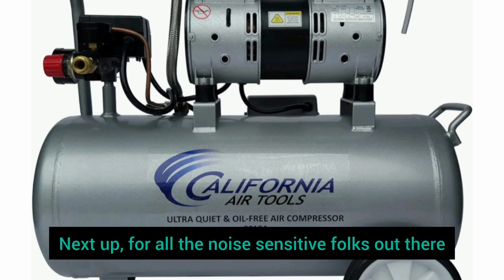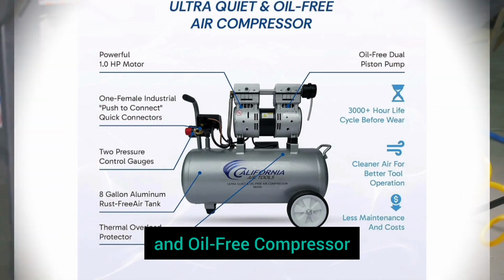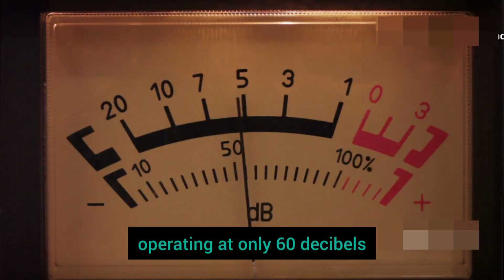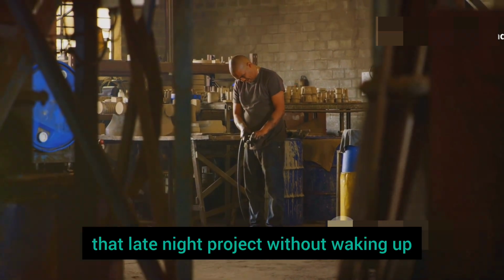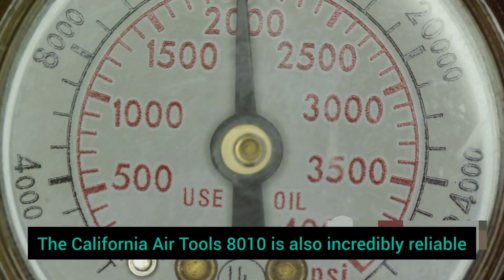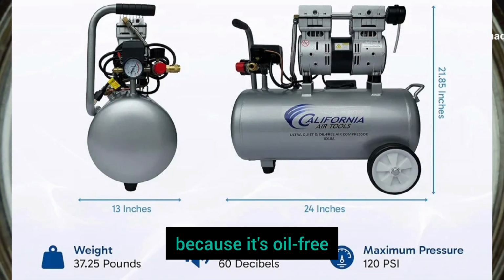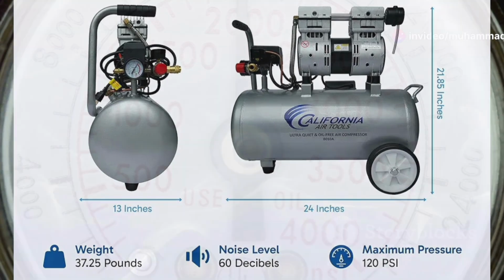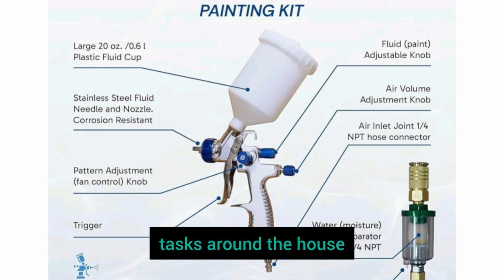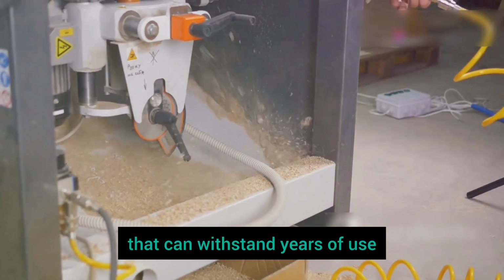Next up, for all the noise-sensitive folks out there, meet the California Air Tools 8010 ultra-quiet and oil-free compressor. This thing is seriously whisper-quiet, operating at only 60 decibels. You can finally finish that late-night project without waking up the whole neighborhood. The California Air Tools 8010 is also incredibly reliable and easy to maintain because it's oil-free. With a max PSI of 120 and a decent airflow rate, it's more than capable of handling most DIY tasks around the house. It's got a durable pump and sturdy construction that can withstand years of use.